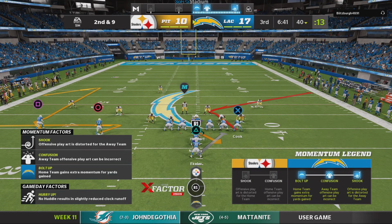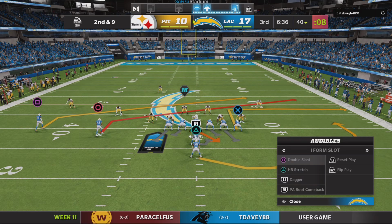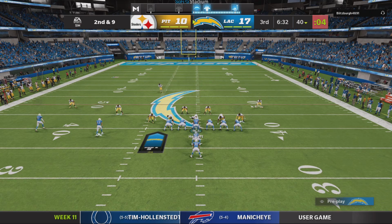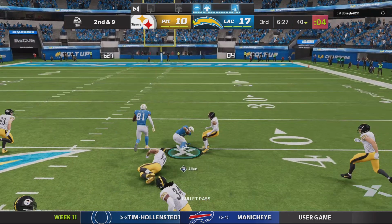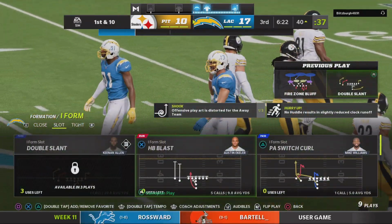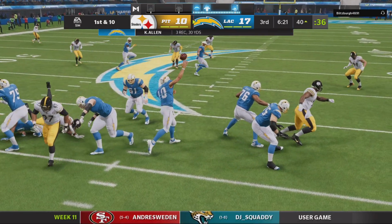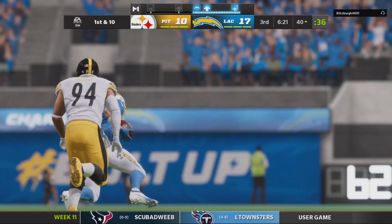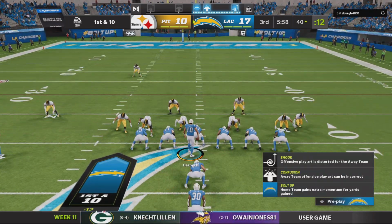Second and 9. Now Herbert with it, looking to pass. For Keenan Allen, that's complete. And they're going to have themselves another first down as the tackle's made at the Steelers' 40. A good pickup there of 20 yards. From their own 40 to the other 40. The gain of 20 leads to 1st and 10.